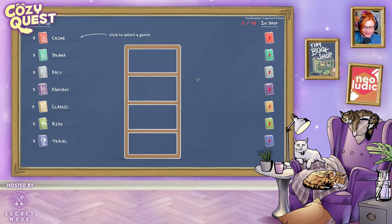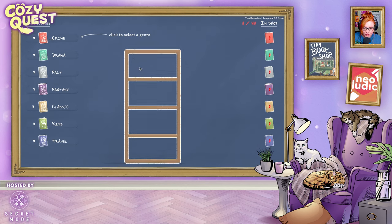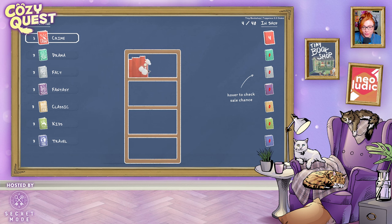So, right, we have to add books to our shelves. These are the books we're going to be selling. We've got crime, which I'm sure is going to be very popular. Drama, fact, fantasy, classic, kids, and travel. I love the music. A nice relaxing music in the menu, and then a different kind of vibe. This one's a bit more upbeat. It's got me moving. So let's add some crime, because I'm sure crime is going to be quite popular. I'll put 4 crime.